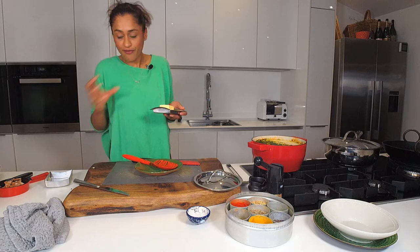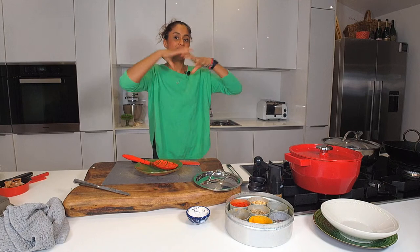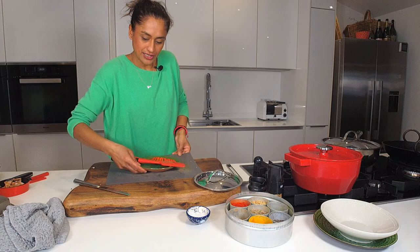So all I'm going to do now is pop the lid on, and I'm just going to let that absorb those aromatics and just take in all of the deliciousness that we've put in there. And whilst we're doing that, I'm going to have a little clear down because the rice is almost done as well.